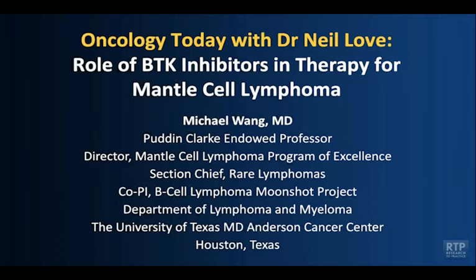Globally, how does that data look compared to Brexu? There's a severe difference between the products. The efficacy is lower, the durability is lower, but the toxicity is much, much improved.